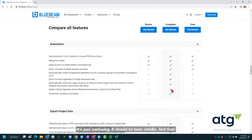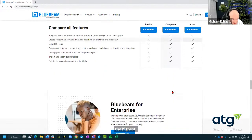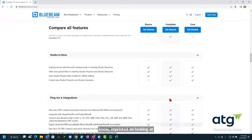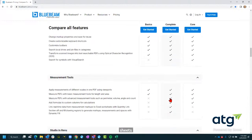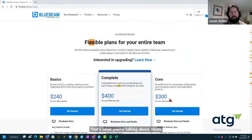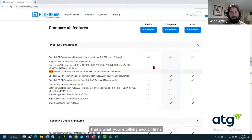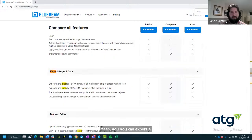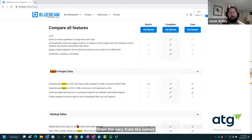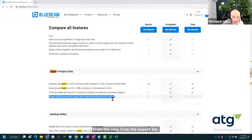So let's go here to measurements, right? That's what you're talking about. Yeah, it's the exporting abilities. You can't export a CSV file from the lowest tier. Exporting project data right here, you cannot do it in Basics. Bummer.